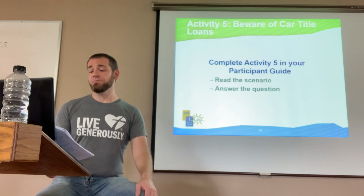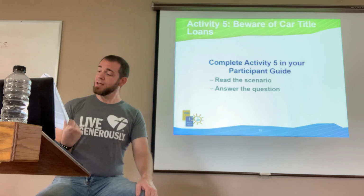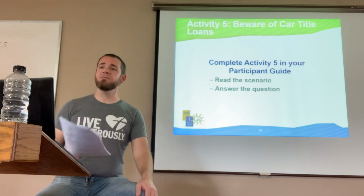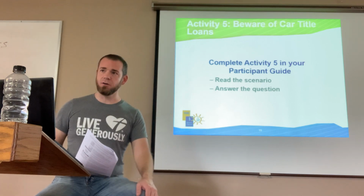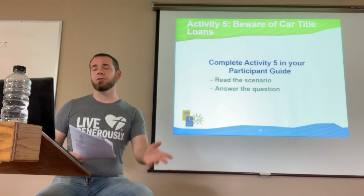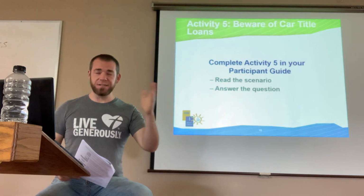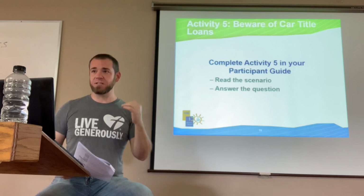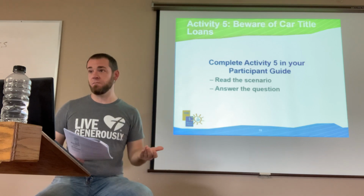Here's another thing specific to this example. Medical expenses. Never, ever, ever get a loan for medical expenses. Now, dental work and things that they require you to prepay for, if it's something that you need done, you might need to get a loan for that.